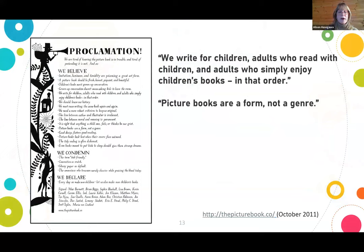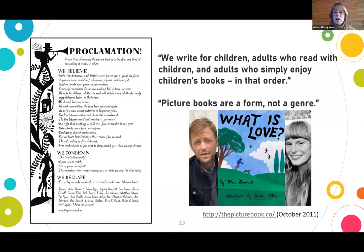A favorite author of mine, Mac Barnett, put out this proclamation in 2011, hoping that people would show more interest in books, in picture books. And he wrote that we write for children, adults who read with children, and adults who simply enjoy picture books, in that order. So he's saying that, you know, just don't dismiss picture books as something simple. He also says picture books are not a form of literature, not a genre of literature. I think this is because there's so much emphasis on the illustrations. This is an example of a book by Mac Barnett, and very deep. What could be a deeper question than this one? What is love?